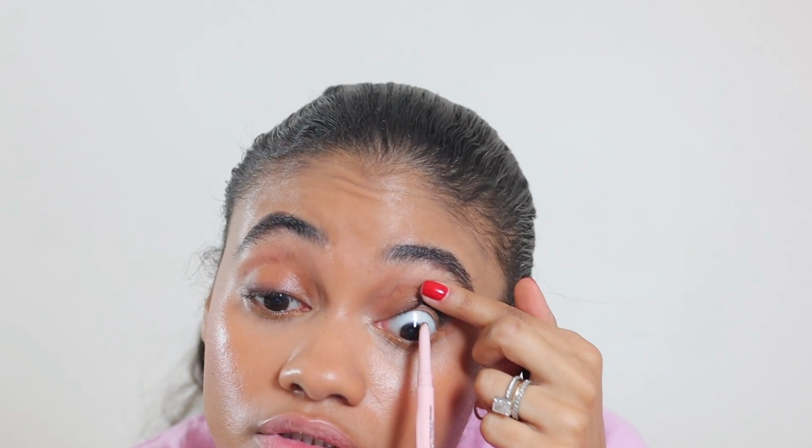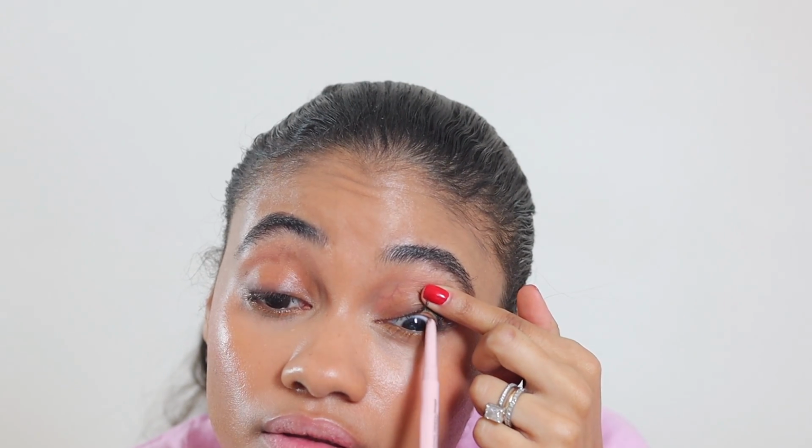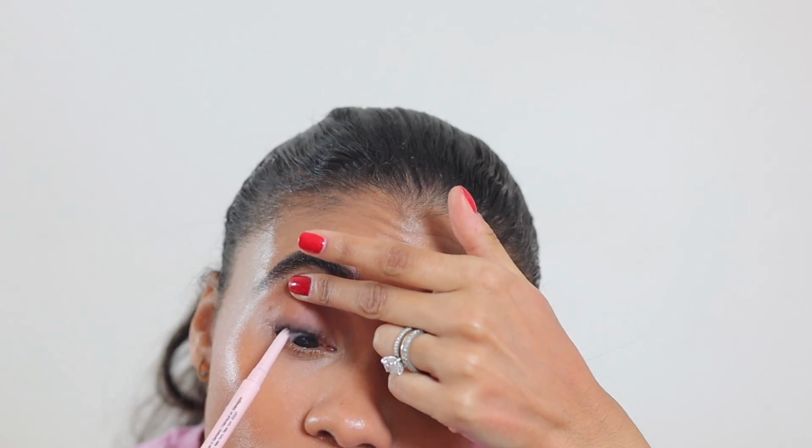So we're just going to do a light lining. And then I'm also going to do tight lining. All right, we are lined. I did a little bit of tight lining.